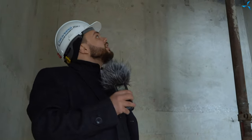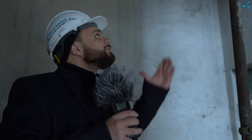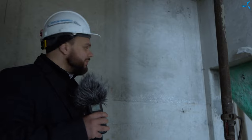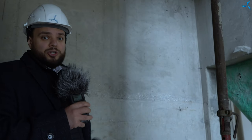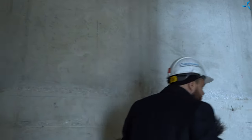Here you see the support. This construction was necessary. After steps were poured, after flights were poured, concrete was getting more and more firm, and this construction allows to do it in as safe a manner as possible. And now we will get to the mezzanine of the first floor. Let's do it.